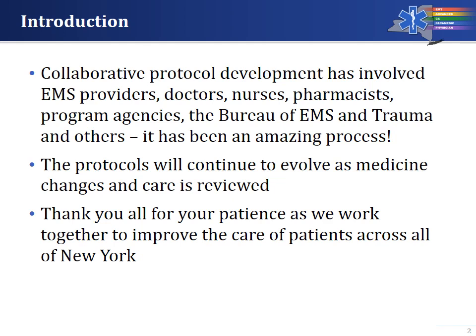The fact that this has been a collaboration means that some things have been taken from protocols right across the state, and best practices have been merged to assure the best outcomes for our patients. We know that these protocols will continue to evolve as medicine changes and our care provided in the field is reviewed.